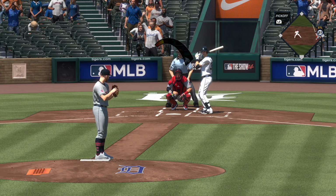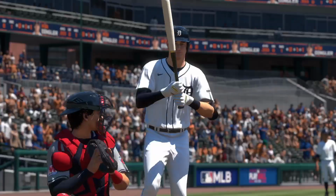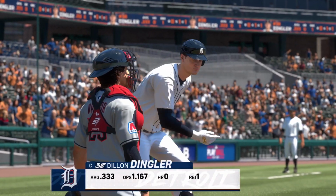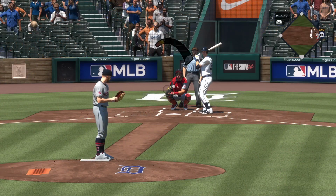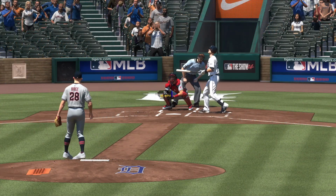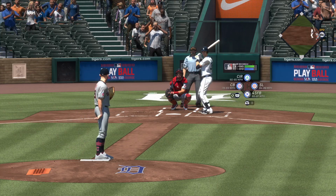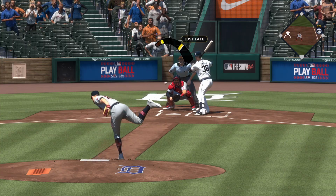Dillon Dingler up now for the Tigers. That's in there. Strike one. Now these guys are definitely looking for a big swing of the bat right here. Try to close that gap. But, you know, at the very least, if you could find a way to manufacture that run from first, it feels like it's really important to getting back into this ballgame. With the tying run at the plate, bottom half of inning number 2.